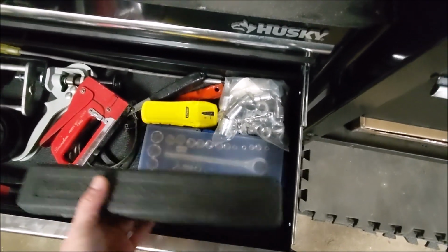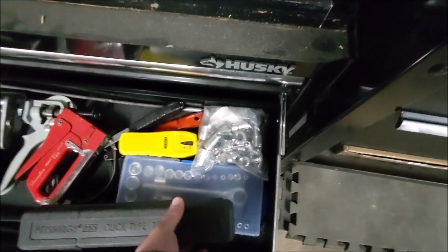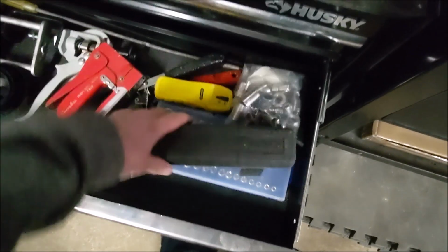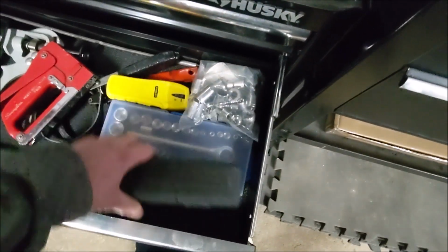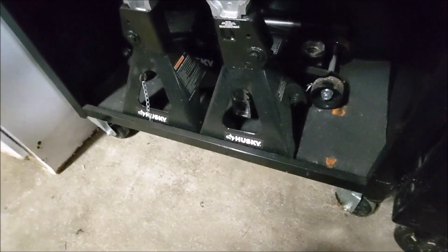Random set of sockets, and then my 1/4 inch torque wrench, just a cheapy Pittsburgh. You don't need nothing fancy here at home. Underneath here, 2 more jack stands and my small jack.